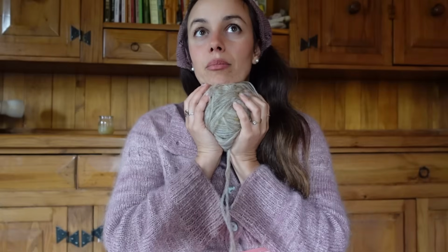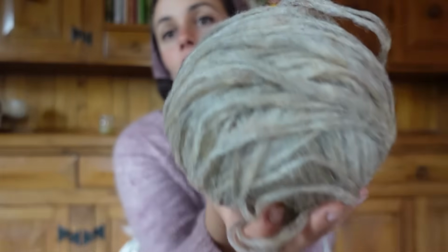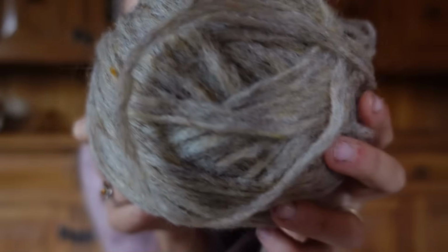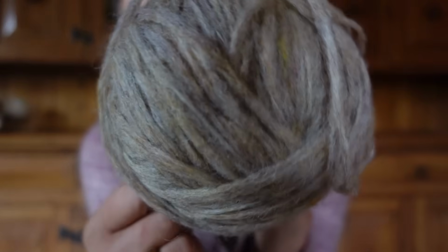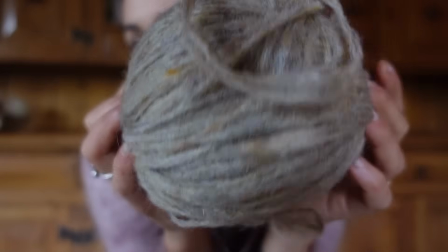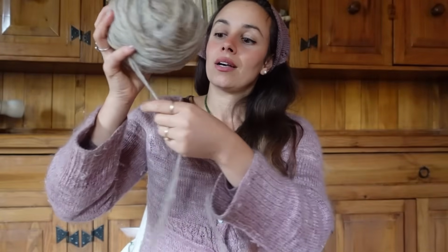I was worried that Mika would consider it a bit scratchy or itchy, but it's not. We tried it on his neck and on his forehead, and it's soft. And it has a little bit of halo. I don't remember which color this is, but I think it's last year's collection. And I hold it double, two strands together like this.